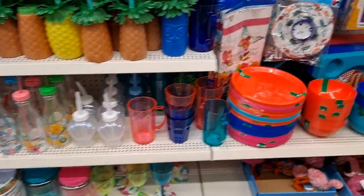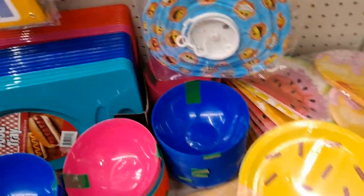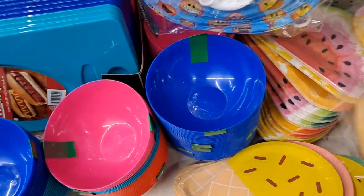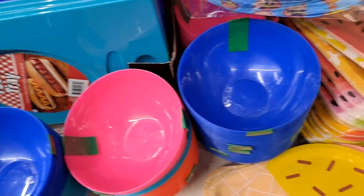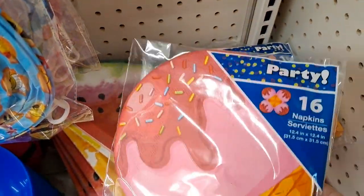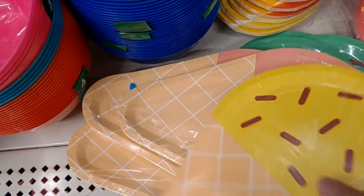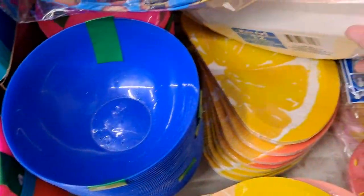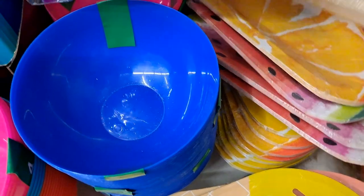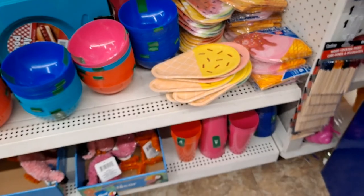This wall over here has all of the fun little tiki stuff. Oh my gosh, look at this. I've never seen these. And these cute little napkins. Now these I have not seen. And they have them with pink or vanilla ice cream frosting. And then the different ice cream, vanilla, strawberry, or mint or pistachio. And then these lemon, watermelon, orange. Those are adorable.